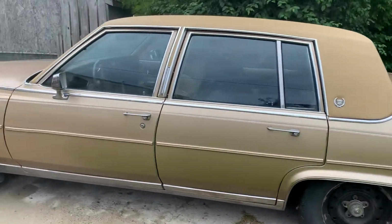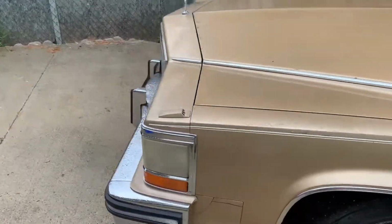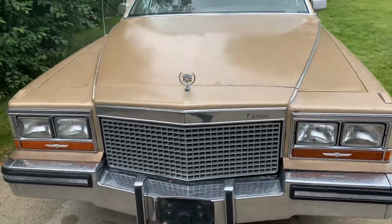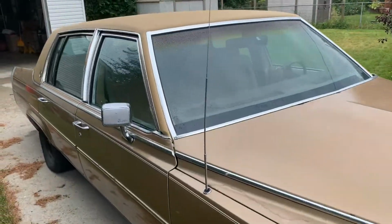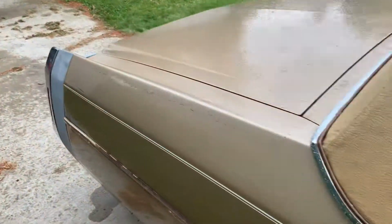Solid, rust-free car. Just a magnificent machine. These are such good looking cars, you know. And she runs so nice. Just so nice.